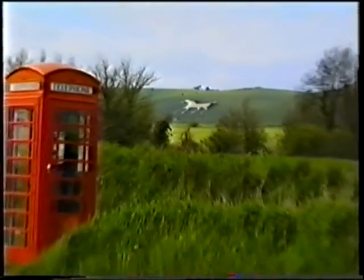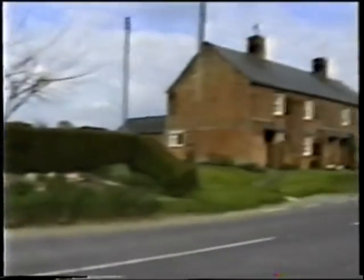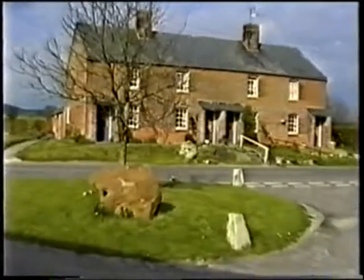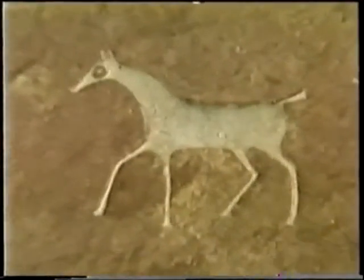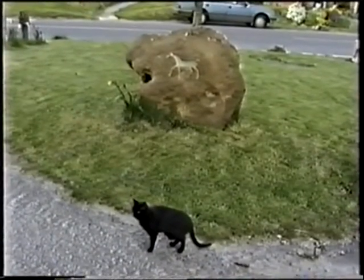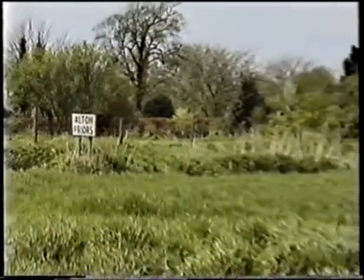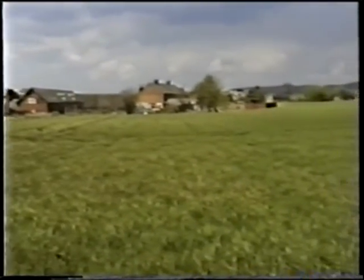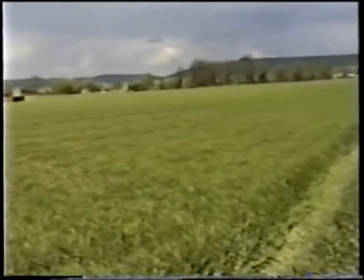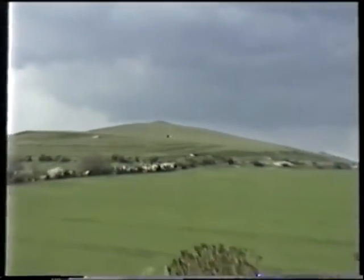Now, I was very lucky that summer to be staying at Alton Barnes in this house, which overlooks the famous East Field. By the way, this is a carving that I did of the white horse a few years earlier. And that's Wiki, the cat that lived with us. Now, it's actually at Alton Priors, but everybody considers that to be part of Alton Barnes. And as we pan around the field and look up, there's the white horse in the distance. And that's Adam's grave, the Neolithic burial site, which we now see out of my window.